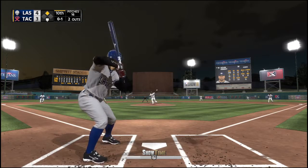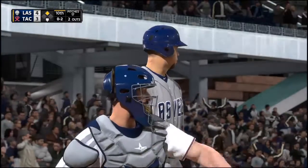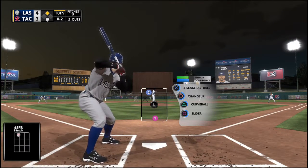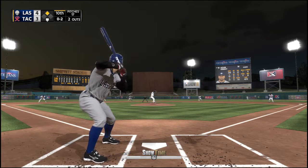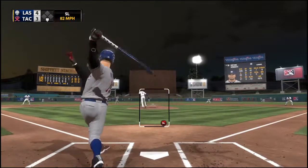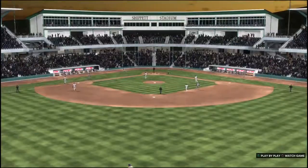Looking to keep this a one-run game. The pitch right there, and it's quickly 0-2 now. He certainly hasn't been the aggressor in this at-bat. 2 straight takes, so now we'll see if he can change his approach and battle up. And he strikes him out here for out number 3, but the damage has been done as now they'll need some extra inning heroics to pull this one out.